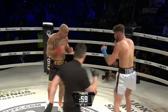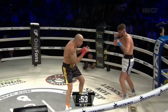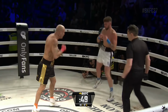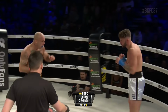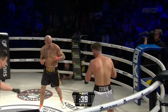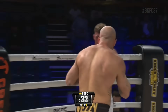Short shovel uppercut from Thorpe with the right hand. Rapid fire start to BKFC 37 here in London. George Thorpe versus Jamie Hendry, 175-pounders, both making their respective BKFC debut. 45 seconds remaining, round number 1. You see the big entry overhand rights from Hendry. And Hendry just keeps throwing that overhand right. I'd like to see Thorpe blocking with that and come back with his left hook right after he blocked. Put that hand up, come back with something.